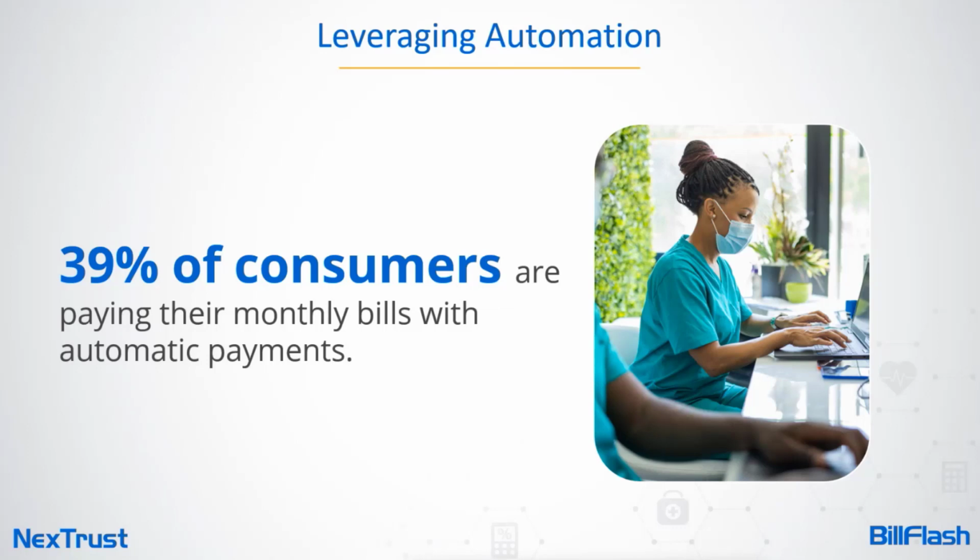You can even incentivize patients to use auto pay with a small discount on their bills when they sign up. Just be sure to check with participating insurance carriers, as some have language that prohibits discounts. But knowing that 40%, almost half of our consumers, our patients, are paying their bills with automatic payments, it's good insight to have.